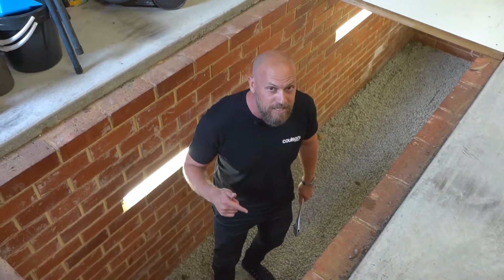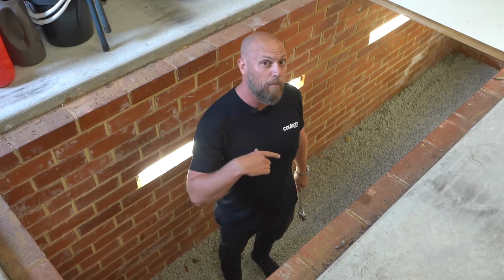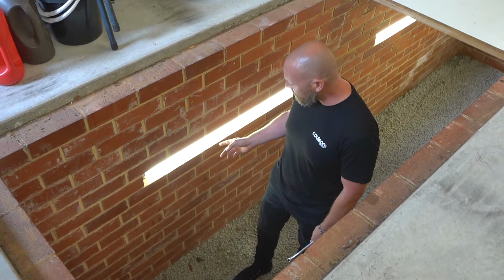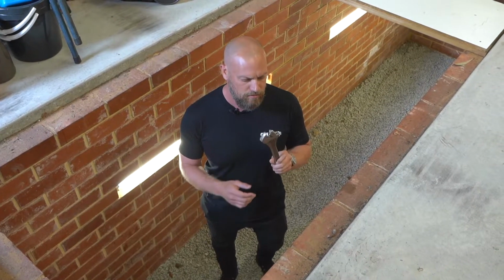Great property in mint condition, but one of the best features I think is this workshop. 6x9 approximately, with a mechanic pit, fully powered. I've even got lights here so I can see what I'm doing with my Phillips head screwdriver. Or tin snips.